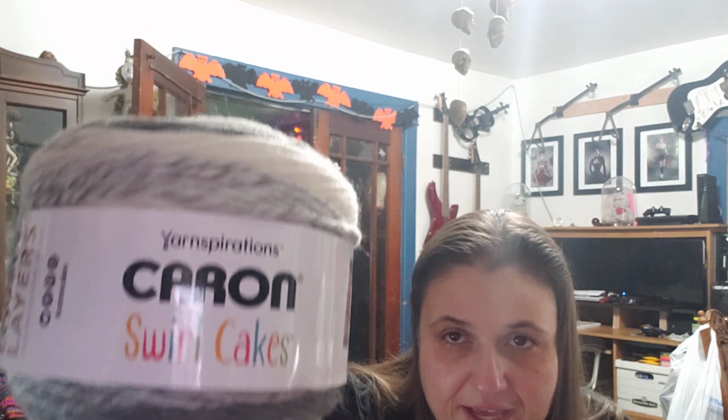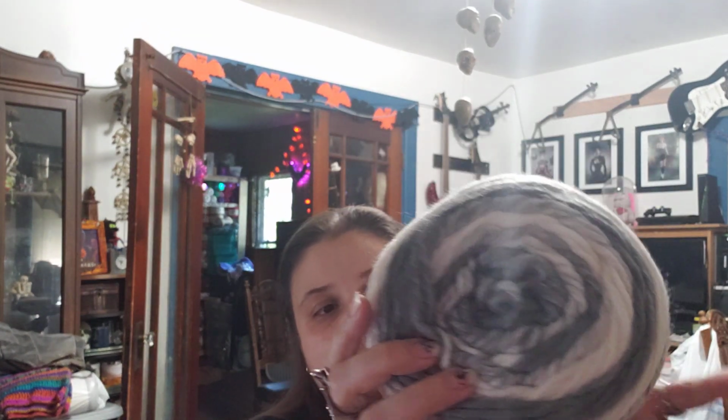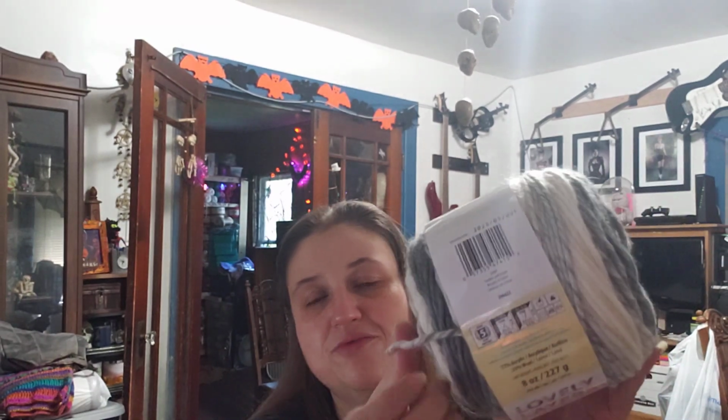and then we went to the Michaels that I've told you guys. We have a bigger Michaels and a small Michaels, so this was from the bigger Michaels. They also had the Karen swirl cakes, but they only have this color, which is fine. I like this color. I want to make sure I'm right. Yeah, this is Cookies and Cream. And if you haven't seen this yarn yet, this is a roving style yarn. So I had to get it because I love roving style.